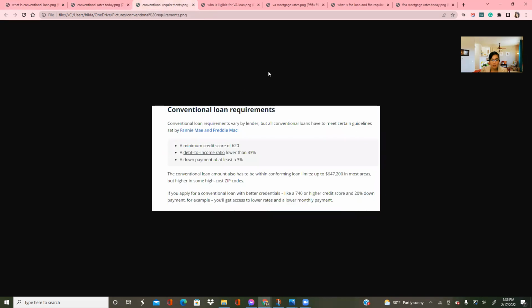What are the conventional loan requirements? Conventional loan requirements vary by lender. Conventional loans have to meet guidelines set by Fannie Mae and Freddie Mac. There are three main requirements: a minimum credit score of 620, a debt-to-income ratio lower than 43%. What is a debt-to-income ratio?